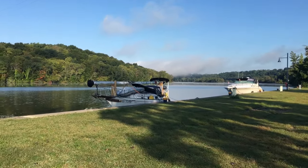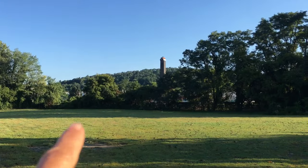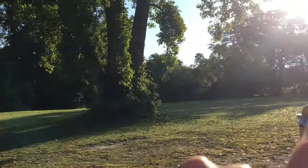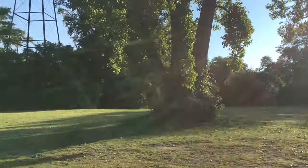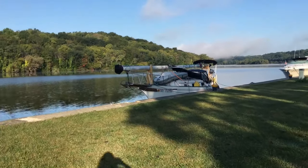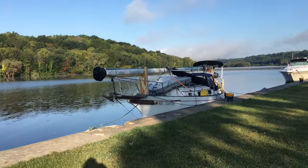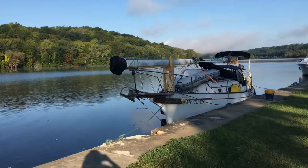So fairly quiet. There is a train that goes by right here with a crossway, so we can hear the horns going quite loudly, but during our sleep we didn't really hear them in the boat, so that was nice. A little bit worried about that.